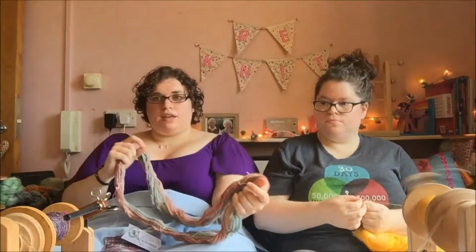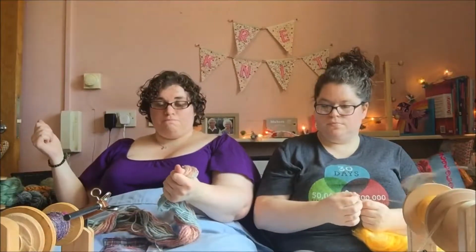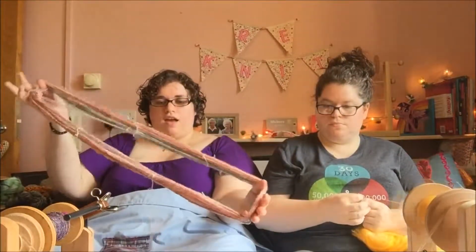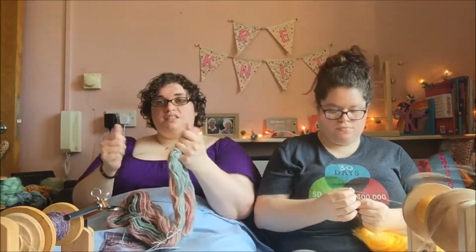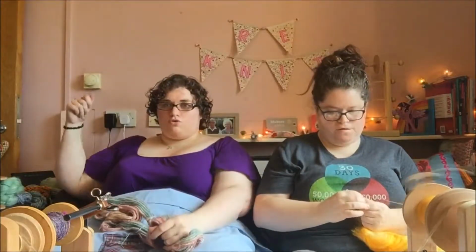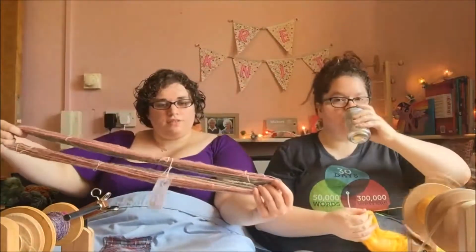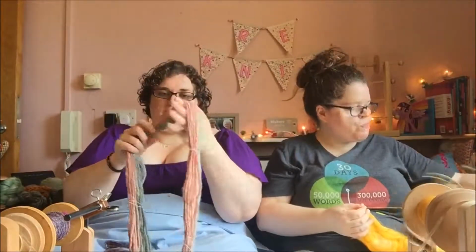When I talked about spinning the rainbow rolags that you just bought, I couldn't long draw them. They were not exactly the same, but the same type of rolag. And what I found I needed to do was stretch the rolag a bit before long drawing to give it a bit more air. So I did that with these, and I've chain plied them together to keep the colours together.